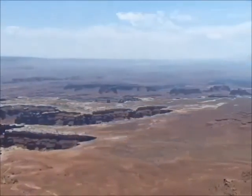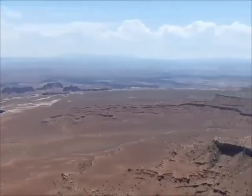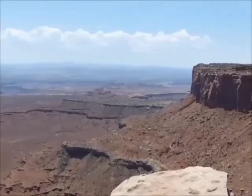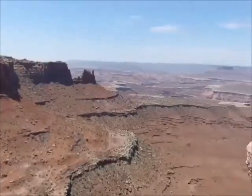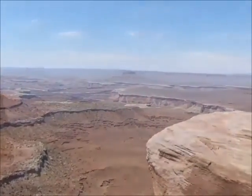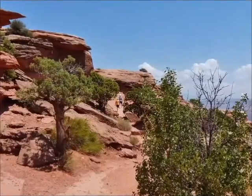For the best views at the end of the trail, there is a small rock scramble. It can be tricky though, so be careful if you choose that option. These are the views from the end of the trail. This is an out and back hike on one trail.